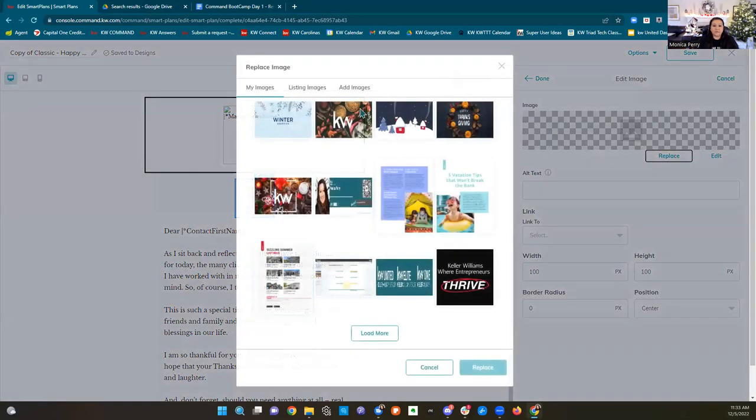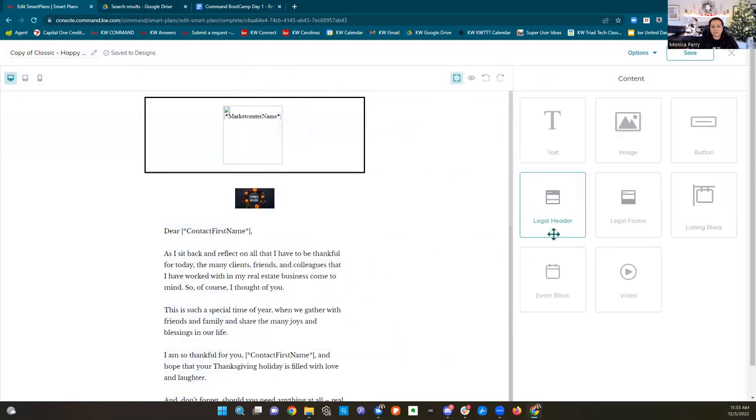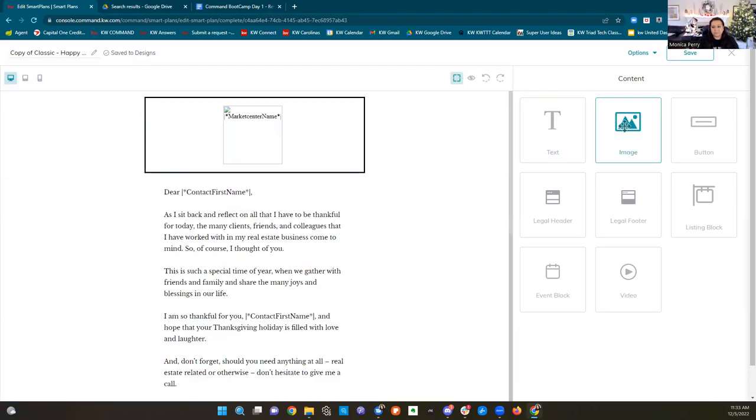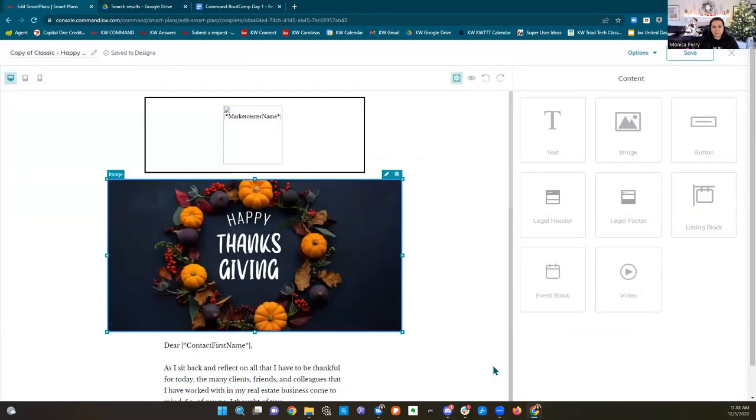Okay, there. I'm just going to grab this one. We're going to pretend that's your Thanksgiving image, and replace and then click done. And then it'll drop it into your design for you. Everything's being really wonky. Hold on. I think I dropped it in the wrong spot. There. Right. So then it's in your email.